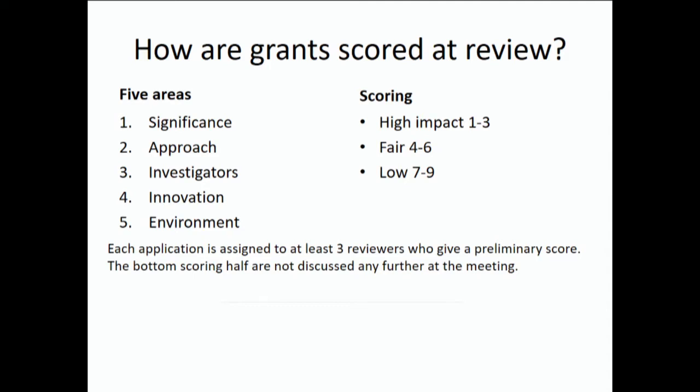So that's very important. They do things in a bit of an upside-down way, meaning the higher the score, the worse the study section thought that you were doing. So if you get a score of 9, that's not good. If you get a score of 2, that's fantastic. It's just the way it is. I have no idea why it evolved that way. All right, so high impact is 1 to 3, fair is 4 to 6, and low is 7 to 9.